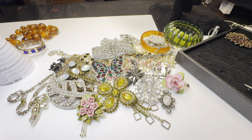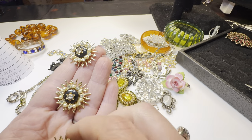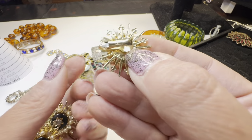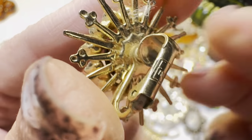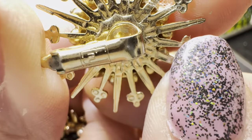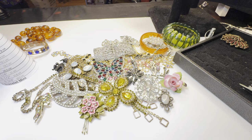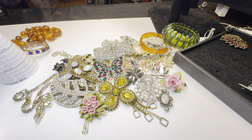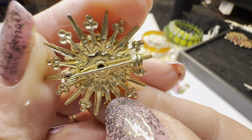I have this set. Now, I had something a while back that was very similar to this, and it might even be the same as this, but it didn't have all the pearls and was missing some stones. I had gotten it in a lot. I don't know what the maker is on this. I can't see it. Can anybody see this? Not sure. Let me see. I'm not positive. Brooch isn't marked.